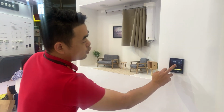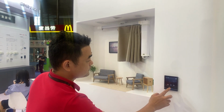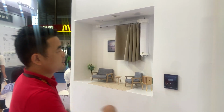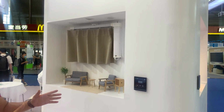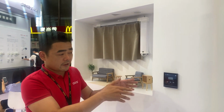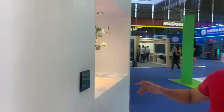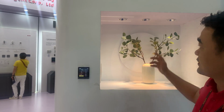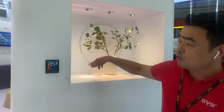And we can try to control this curtain, this miniature curtain. And here it goes. Obviously, you can also set a percentage of how much you would like this curtain to go. And we can come here. Here we have more pages being programmed. That is the lighting, and we can control it.